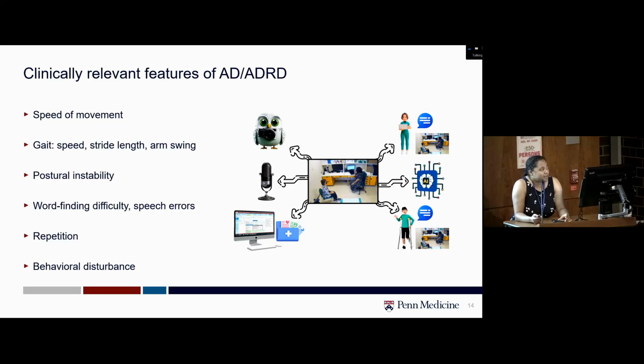So as I mentioned, eRadar doesn't do a great job of identifying or detecting signs and symptoms of AD and ADRD. So some of the things we want to look at are how fast the patient is moving, what their walking looks like. Are they taking large steps or small steps? Are they swinging their arms or not? How is their posture? Do they seem off balance? In terms of their language, word finding difficulty, speech errors are very common. Repetitive speech and also behavioral disturbances are common. And unless someone is being very good at documenting all these things that they're observing in the physical exam, it's hard to capture this just through querying the EHR alone.